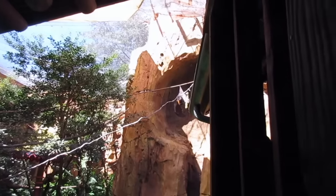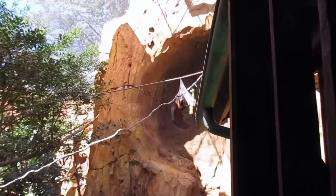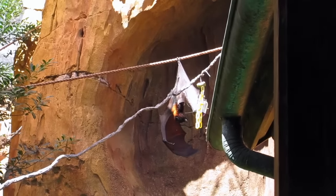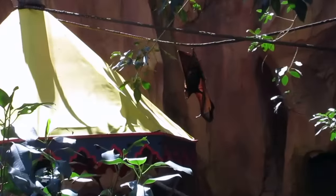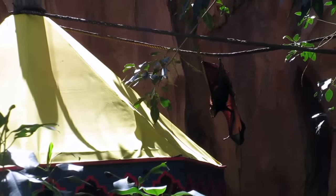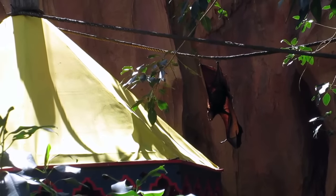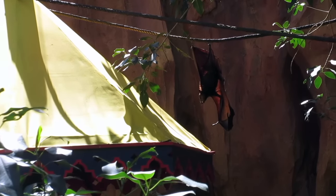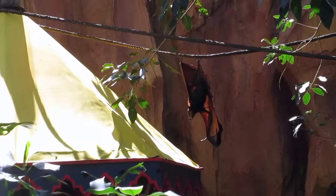Oh my gosh, look at these bats. They're gigantic. There's another one over there. Look at this dude. He's just hanging out, one wing, one foot, hanging the other one, just chilling. What's up, dude? How you doing, man?